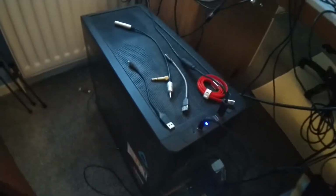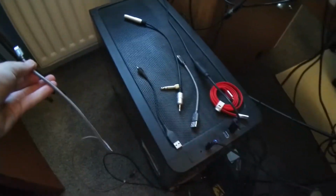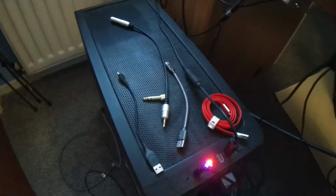on the stream. On top of the case is just a bunch of cables. I've recently changed phones, so everything's USB-C now instead of being mini USB, micro USB. So that's different. That means I've got a lot more cables lying around.